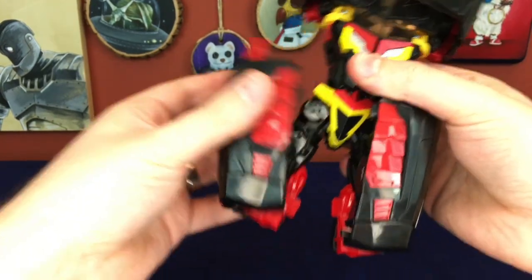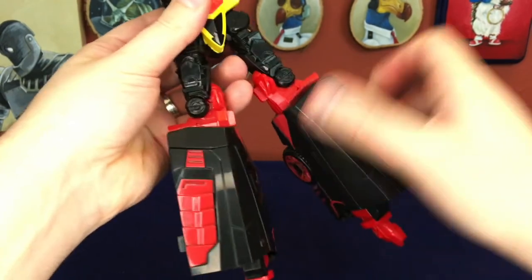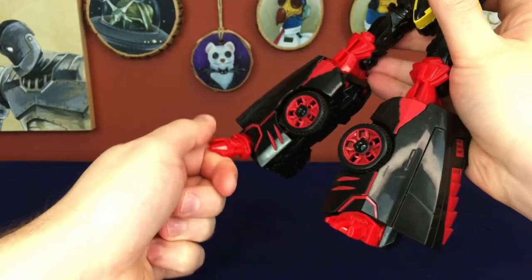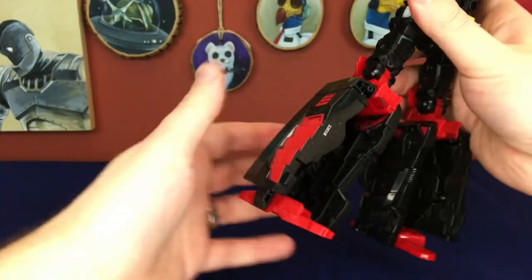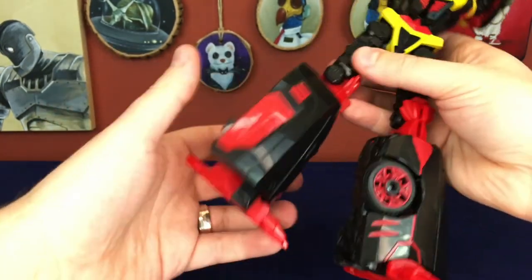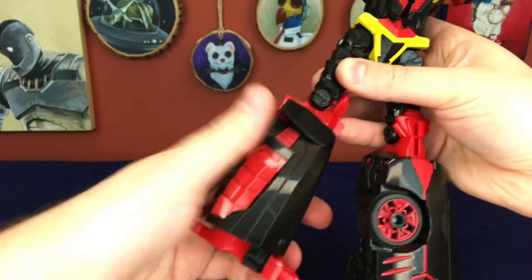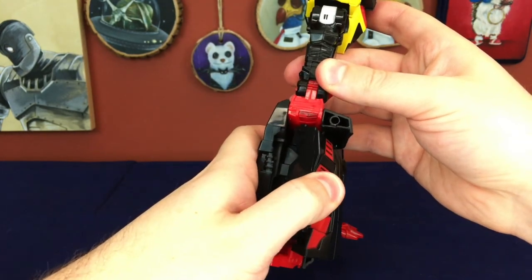Now we're going to rotate this down, and spin them. Guess what these are going to be? Flip these forward, and they will actually kind of click into place, kind of. Now these bits here will actually move, and they do click into place. So you want to unclick it and then push it until it clicks back into place here.